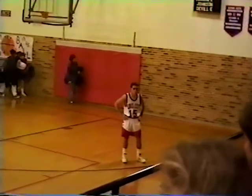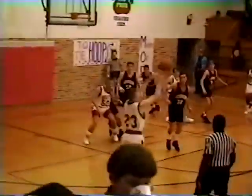By the way, Wes Grimsley came in for Dwayne Tolliver. We also have a change for the Hornets. Coming in will be number 24, Brandon McDowell, a 6'4 freshman.